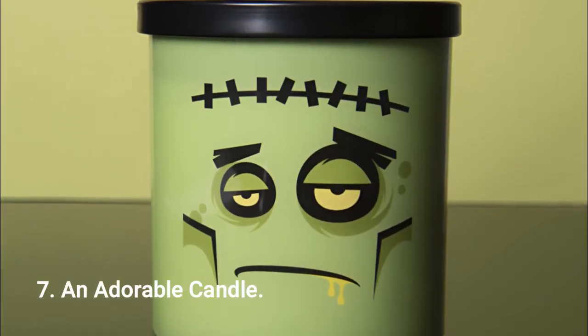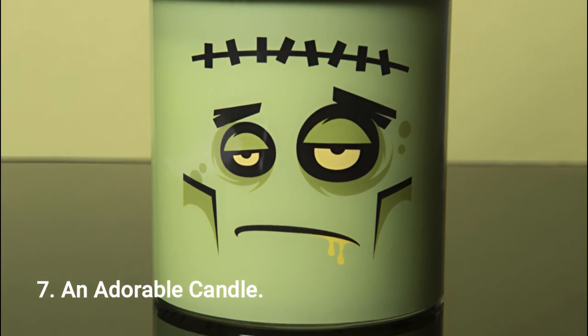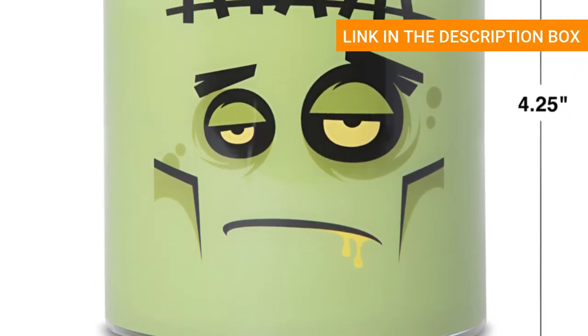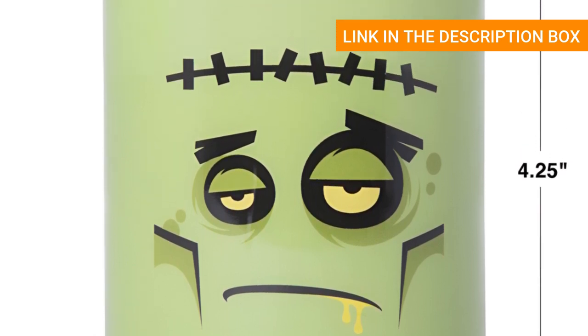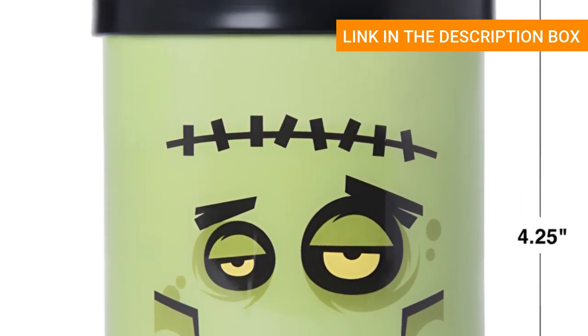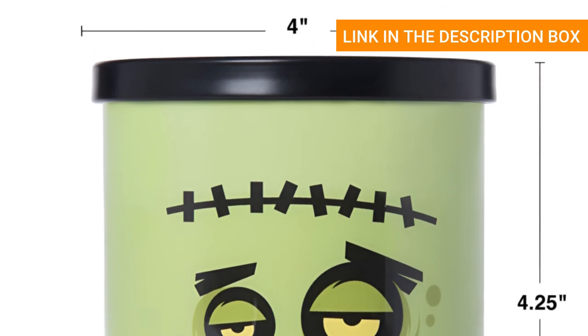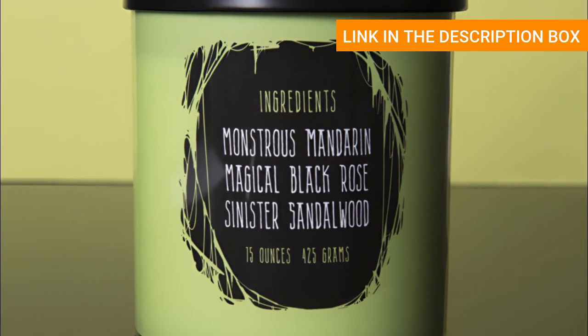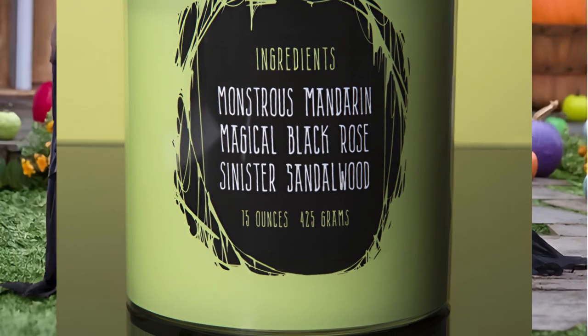Number 7. An adorable candle for your office or kitchen island. This funky candle proves that the best things come in the smallest packages. In a shade of classic Halloween green and decorated with Frankenstein's face, it's more than just cute, it also offers notes of lychee, saffron, leather and musk. This candle is fearless and powerful.